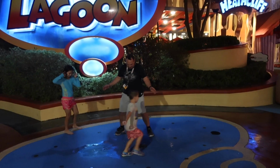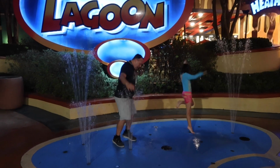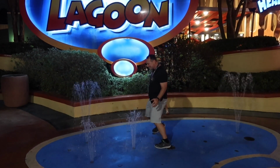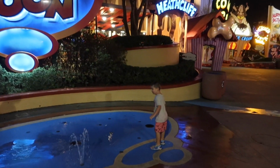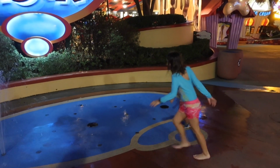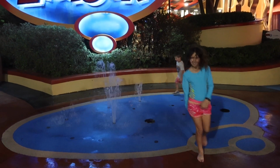I feel like Indiana Jones in this. Wait. You gotta walk like this. There it is. Now it's Indiana Jones. That's funny. Ow. Got me in the leg. I would have died if I was Indy. Kids are better at it than I am.